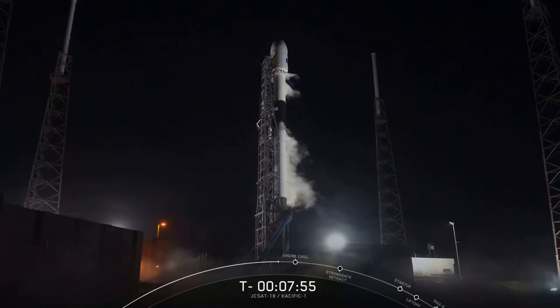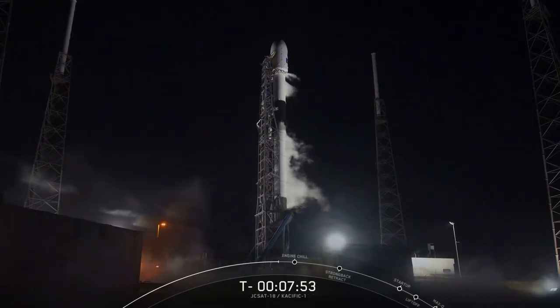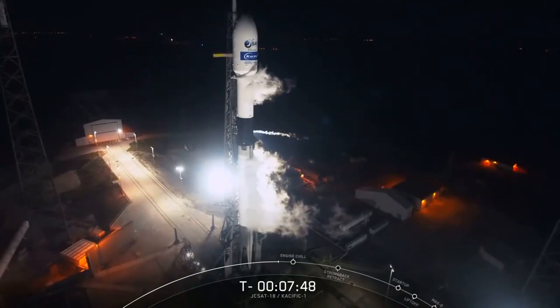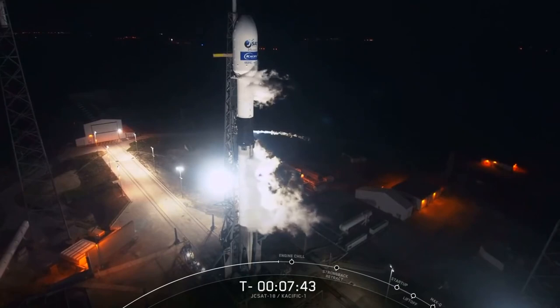This also helps the RP-1 and LOX flow correctly into the Merlin engines without any air bubbles. Helium load began before the webcast went live, and we'll continue to top it off until 90 seconds before launch. In about 45 seconds, engine chill procedures will begin.